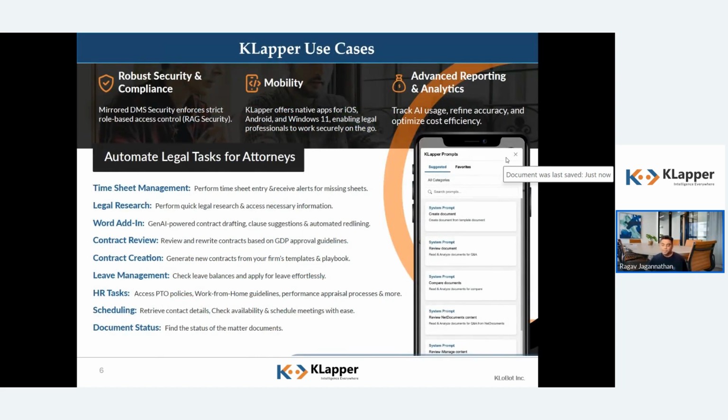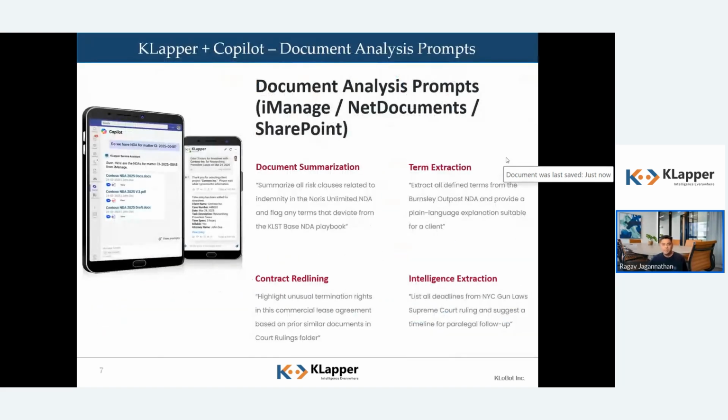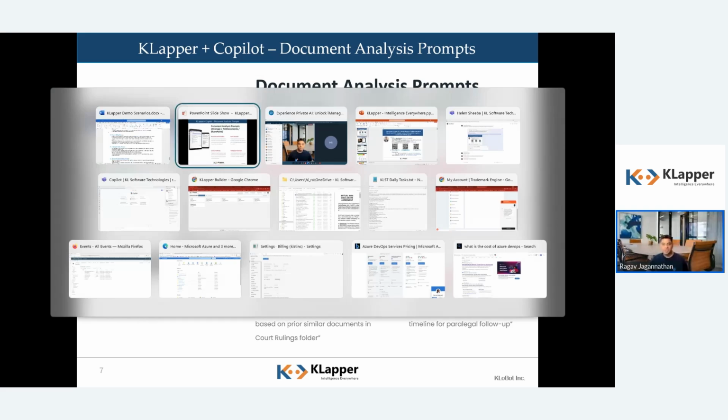So Clapper ticks many boxes on use cases. Today's session is not about a PowerPoint presentation. It's all about demo. So what I'm going to do here is basically focus on a number of different prompts we've crafted based on content that we've trained an agent on. So on this note, I'm going to quickly switch over to my demo.